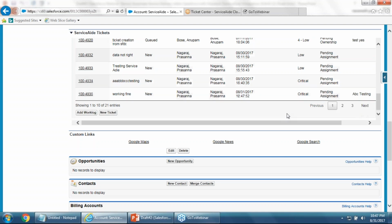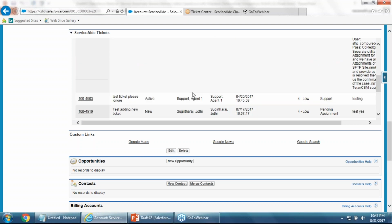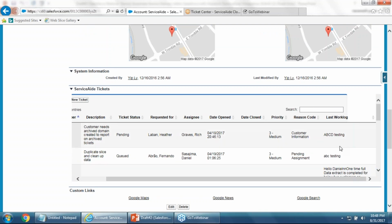Also, you can see that this one is in the critical state, this is the lower state, which is pending ownership, support. And if you go back here, you can see all those things which we had customized: status, requested by whoever requested this ticket, assigned, operated by, close date, priority, reasons, and work log. This can be enhanced with more features. More information can be given here. We just did it based on the requirement that was needed.